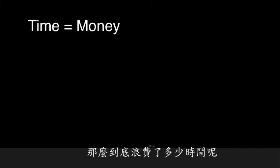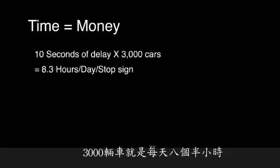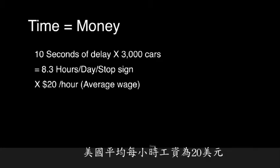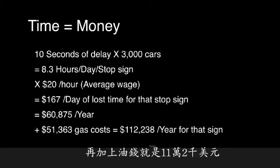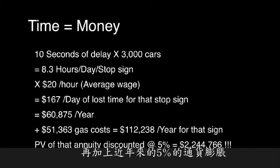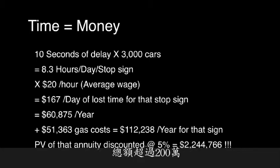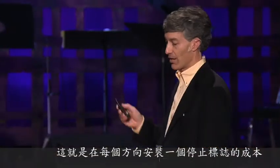What's that time worth? Well, 10 seconds per 3,000 cars, that's 8.3 hours per day. The average wage in the US is $20 an hour. That is $60,000 per year. Add that together with the gas, and it's $112,000 per year just for that sign in each direction. Discount that back to the present at 5%. Over $2 million for a stop sign in each direction.